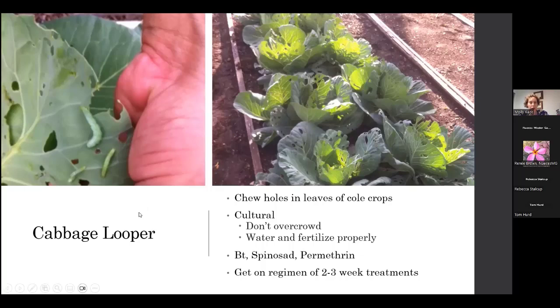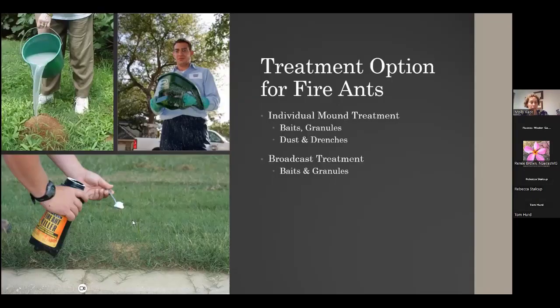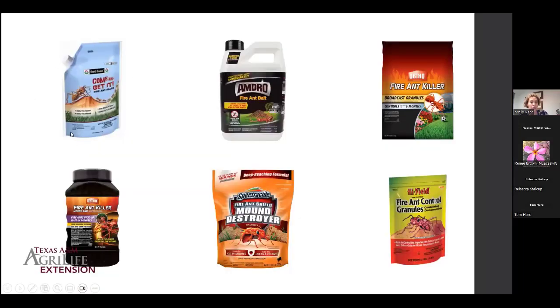The last one here is fire ants. Just use fire ant baits. Fire ants love vegetables, okra, all kinds of stuff, and they're irritating when you step on them. But we have tons of different types of baits that are super duper effective. Come and Get It from Fertilome is organic, or I think it's OMRI certified, but it is the only one that's labeled for inside of a vegetable garden. But you can use just regular old Amdro outside of your vegetable garden. They're still going to forage and pick up that food.